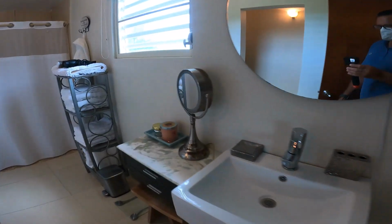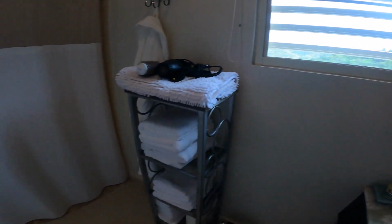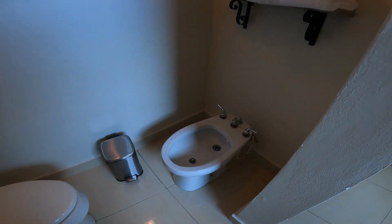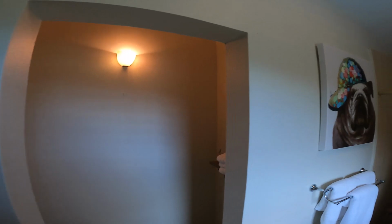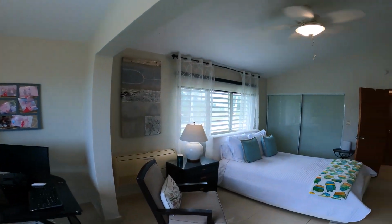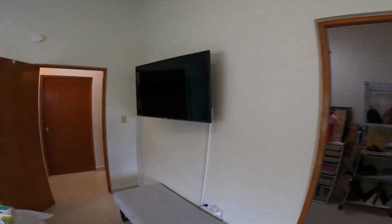So all the same finishes that we saw in the other bathroom. Here's the shower. Different tile, but still a walk-in shower. And then back here, the toilet and the bidet. I don't know if anybody uses bidets, or will admit they use a bidet in Puerto Rico, but a lot of the nicer houses, upper class houses, all have a bidet.